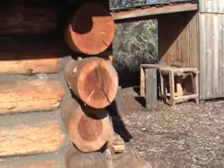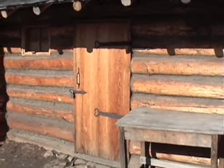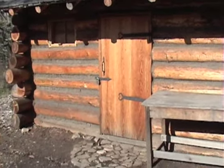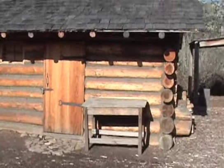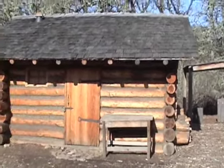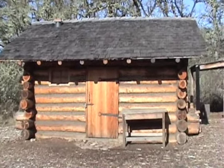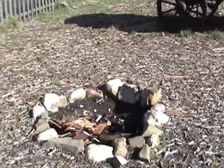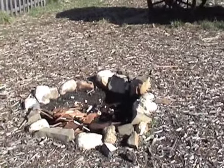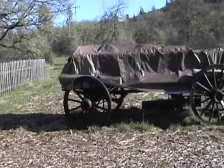And then this is, of course, what I've already showed in other videos. This is our larger log cabin. I'll try to walk back here and get a full view of it. That's our larger pioneer log cabin. And then over here is our fire pit, where we do our pioneer cooking. Right now it's the middle of winter, so we don't have school groups coming out here.